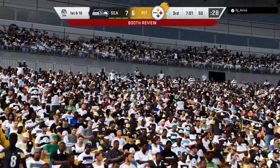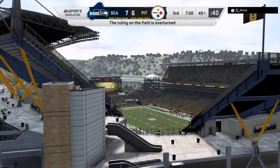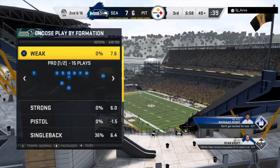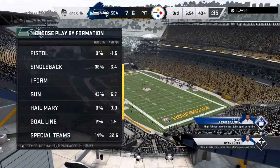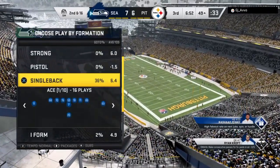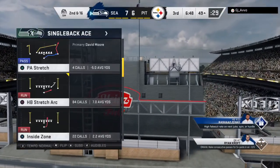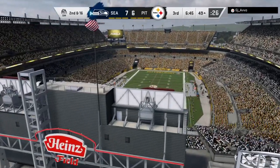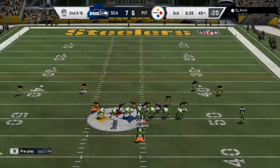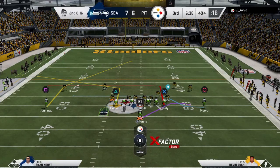So they need to determine if that knee was down before the ball was coughed up. And they also wanted to make sure that the ball was possessed as they were going through, that the ball wasn't working its way free before the knee hit the ground. Protection certainly going to need to be a bit better here on second and 16.